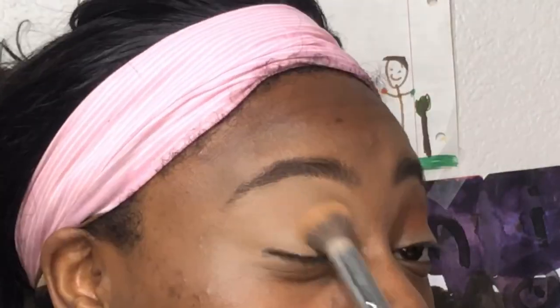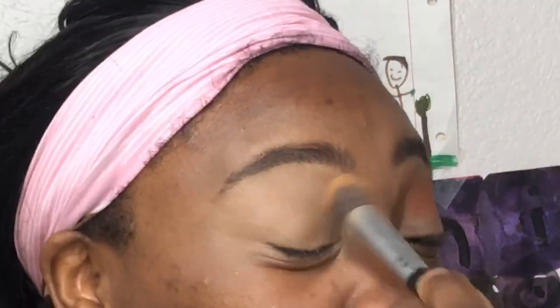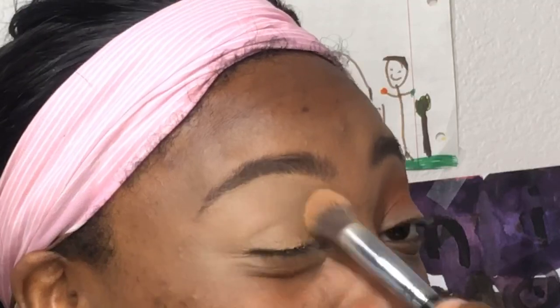I don't know why. Oh, y'all, I neglected this eye over here. Why y'all didn't tell me? I forgot all about this one. When you're doing your eyeshadow, always do what you do to one eye to the other. Don't get completely done with this eye and then get over here and not know what you did, so you have to guess, and this eye may not look like this one. Okay, what brush did I use?